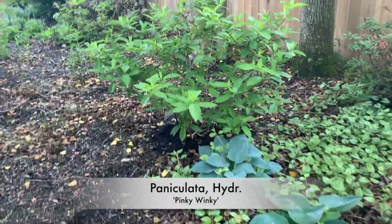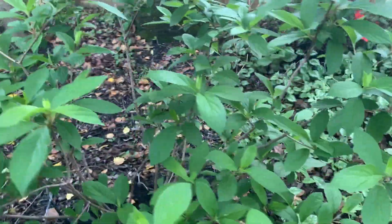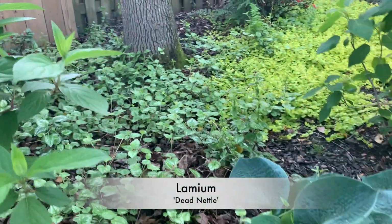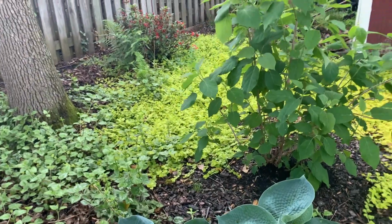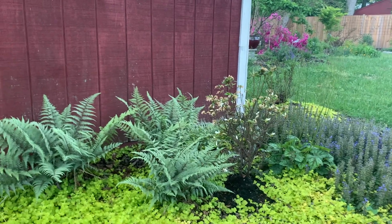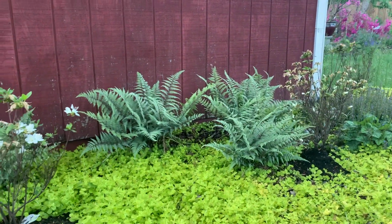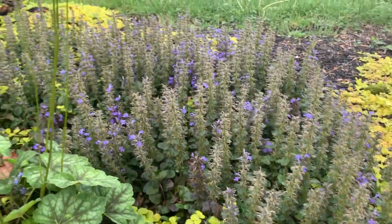Here is the Pinky Winky. It looks spectacular. And the Lamium, that ground cover, it's gone bonkers. And those two Delaware Valley Whites, they're pretty much done their bloom cycle. But look at that backdrop of Ghost Fern. The Ajuga Chocolate Chip has since finished its blooms, making way for other plants.